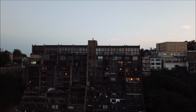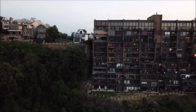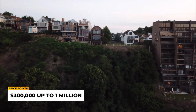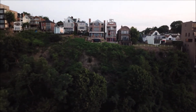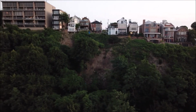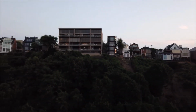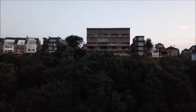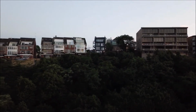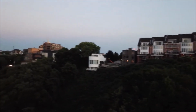So we will have a nice mix of condo buildings. What you're looking at there is 1000 Grandview Avenue. All different price points from $300,000 up to $1 million. Freestanding homes, you expect to not find very many for sale. I've seen a recent land transfer with a tear down for $500,000, and there was another one for $1 million that was a tear down. So all super high-end luxury homes because the views are amazing.